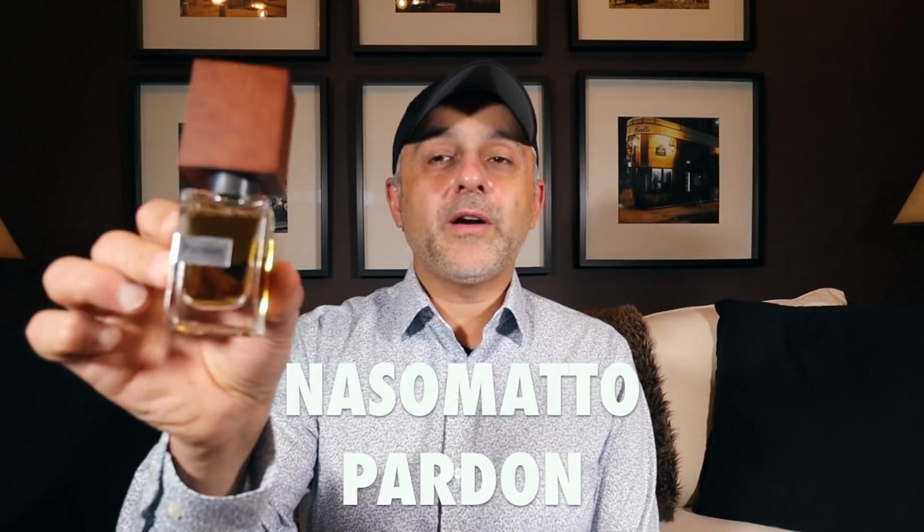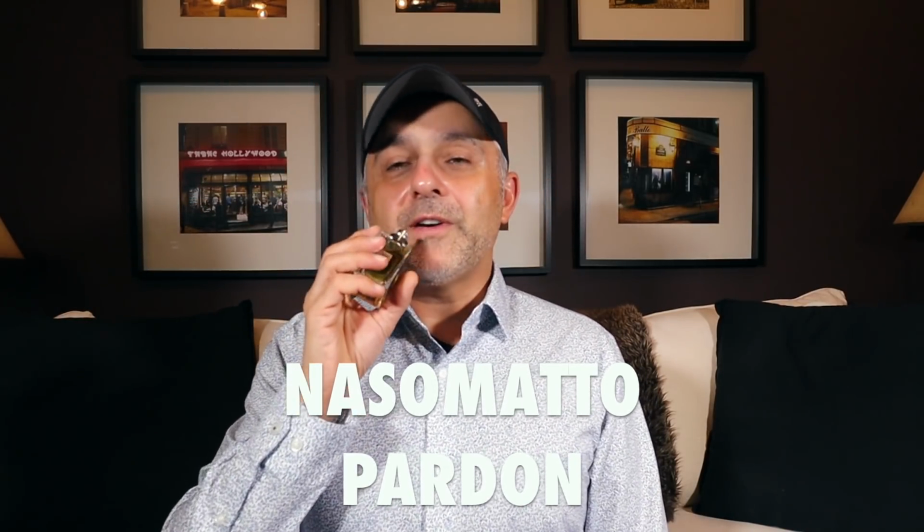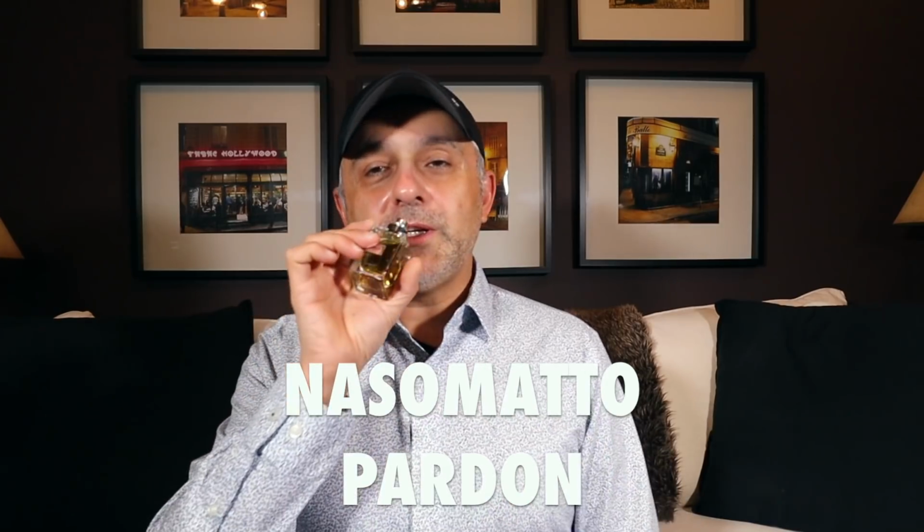And last but not least, we're going to a house that's been around for quite some time. This is Pardon from NASOMATTO. I had to throw in this one because it's very, very woody, patchouli, warm and slightly chocolatey scent. I mean, those kind of fragrances are perfect for winter, I think. The only problem I see with this one is it's not necessarily a major projecting fragrance. Like, it's closer to the skin. I find that to be most of the NASOMATTO house. Maybe I should take that back.